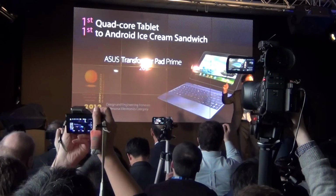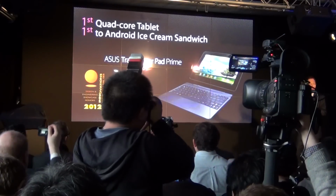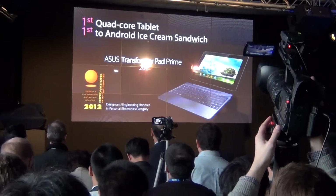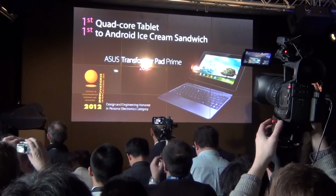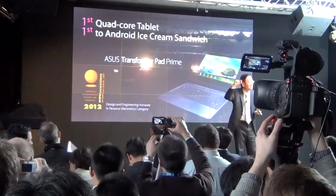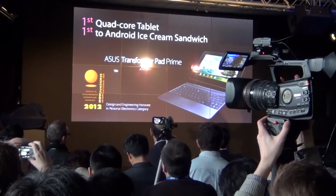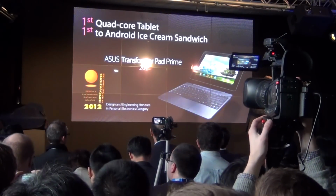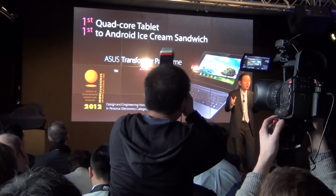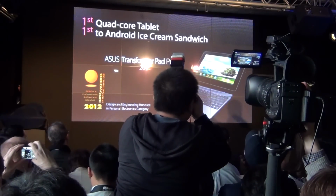And our latest flagship product, the ASUS Transformer Pad Prime, is the first quad-core tablet, also the first to run Android Ice Cream Sandwich. It's extremely slim, with only 8.3 millimeters of thickness. The Super IPS Plus display and an excellent camera and audio quality has also won numerous awards for us.